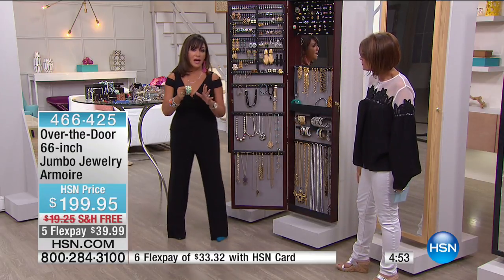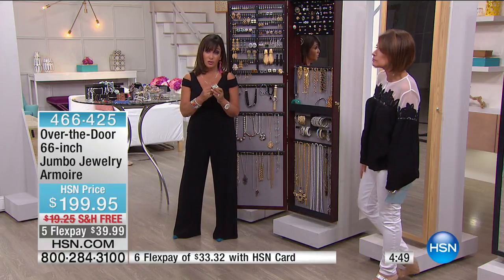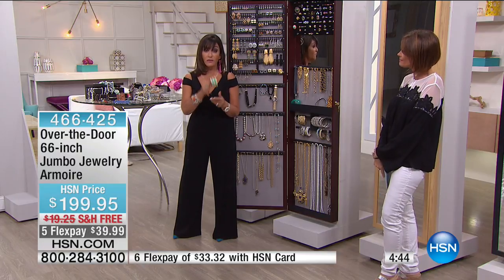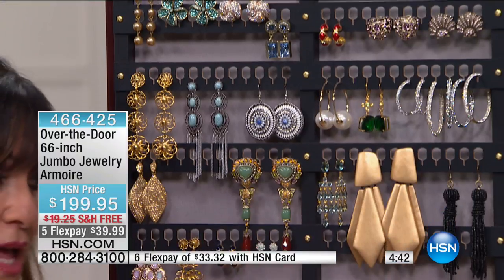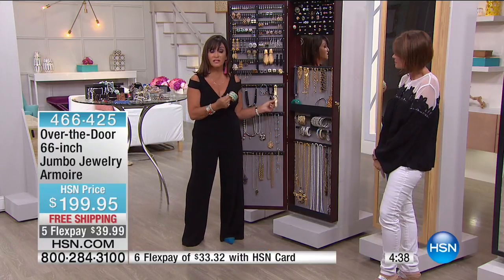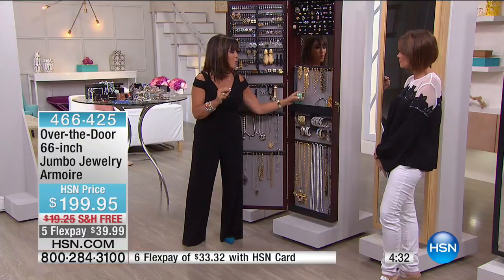But you know what? Let's think about it. If you added up how much you spent on your jewelry, now, I do not have the Queen's jewels, but when I started adding up the money that I have in my jewelry armoire, for example, this and this is the cost of the entire jewelry and watch, two pieces. So if it saves one piece for you, it is worth its weight in gold.